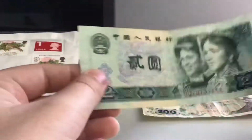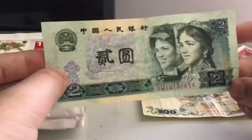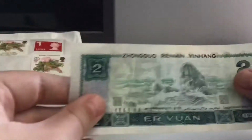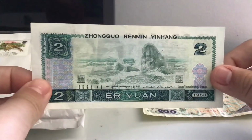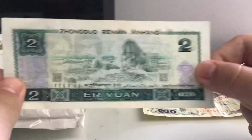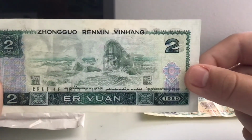So then we have a 2 yuan note from China. I can only assume. Not sure which region of China this is from. I'm not even going to try and pronounce that because I know I'm going to butcher it. But there you go. 2 yuan from 1980, so that one actually has a description of when this was made. We have a set of different languages here, which is quite interesting.